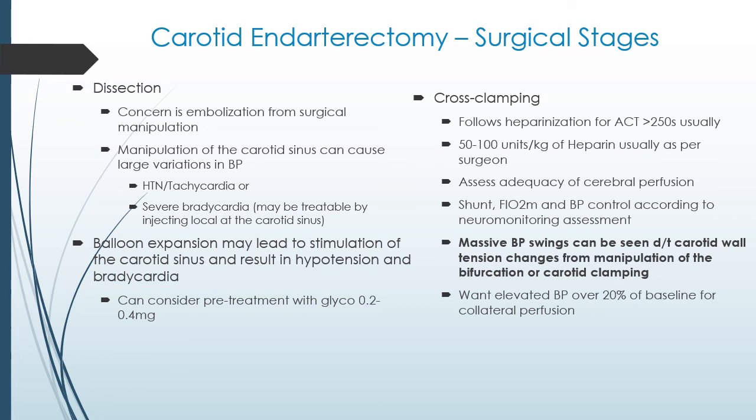When it's time to cross clamp, you've got to heparinize. So you're thinking ACT is over 200 to 250.